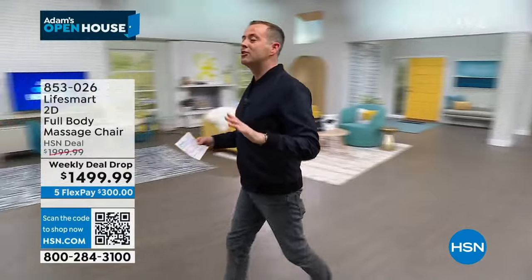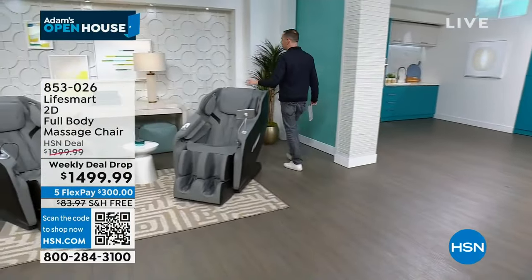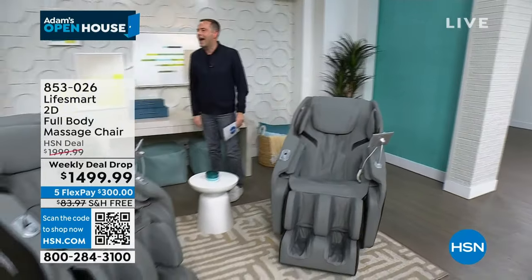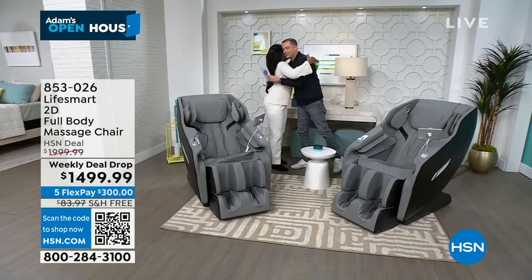Okay, let's go over here and show you one thing that is absolutely for everybody. This is our zero gravity chair from LifeSmart, and it is coming up. Alexandra Baker, come on down. Since you're here already, it's Happy New Year. How are you? Oh, really nice to see you.